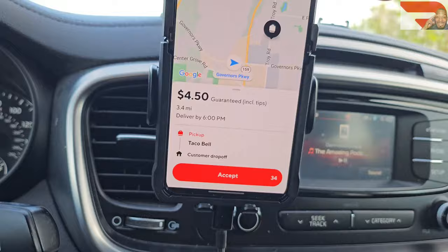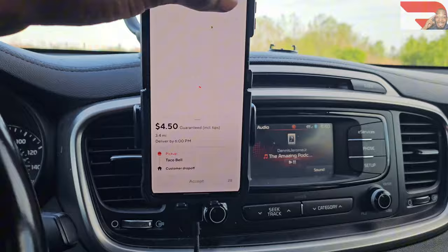So you know what? I think moving forward, I'm just gonna go ahead and stick to the original way of earn by offer. Look at this. We got $4.50, 3.4 miles at Taco Bell. Now, if that was a 1 mile order, maybe I would do it, but no. For 3.4 miles, no, that is not happening. Look, we're gonna go ahead and decline that along with them other ones, because that's crazy.